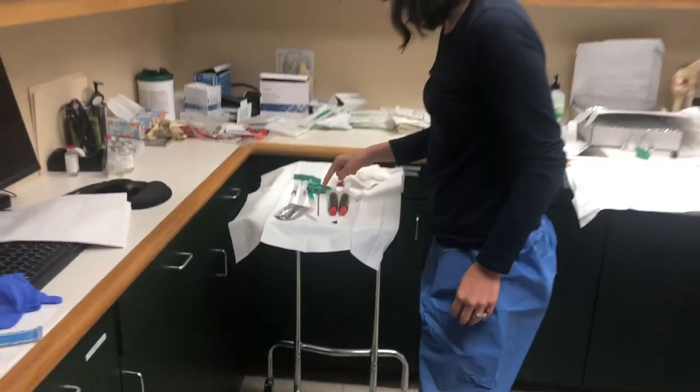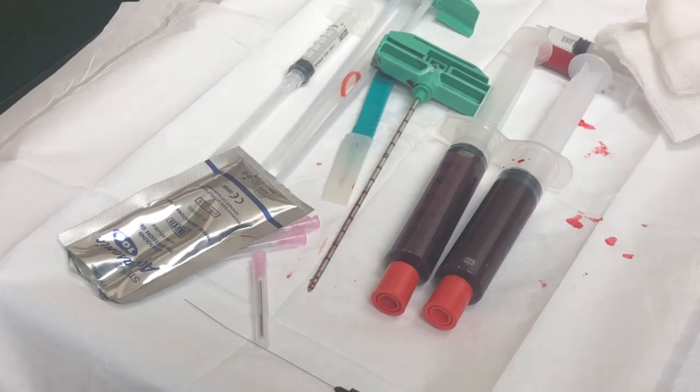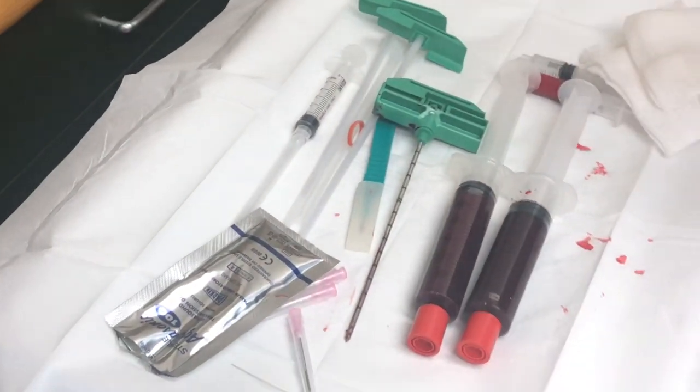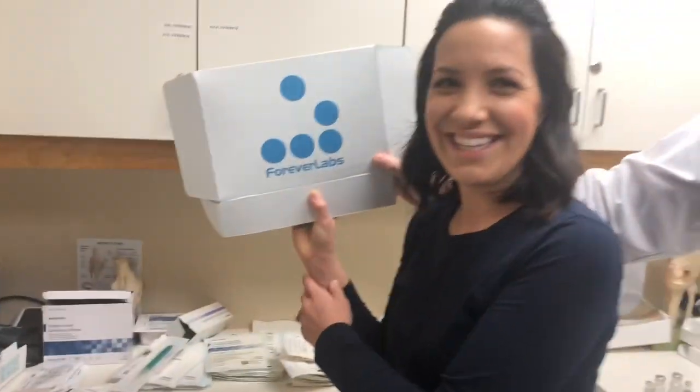So this massive thing was inside my back? Yes. Wow, it's almost like purple blood. Yeah, and here you go. Well, for the company there, they'll be happy with that. Yeah, there we go. For everyone.